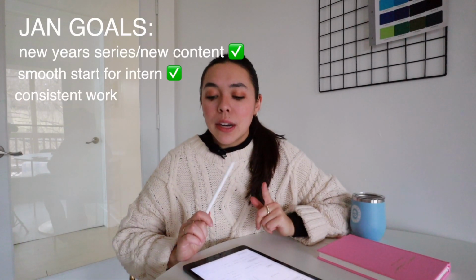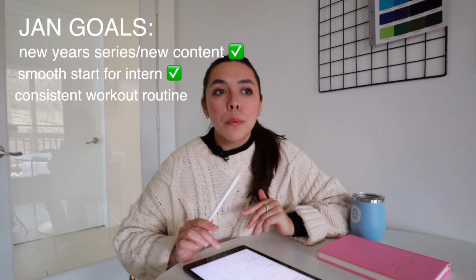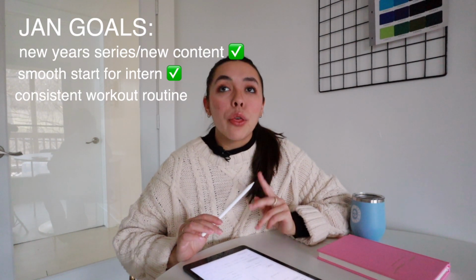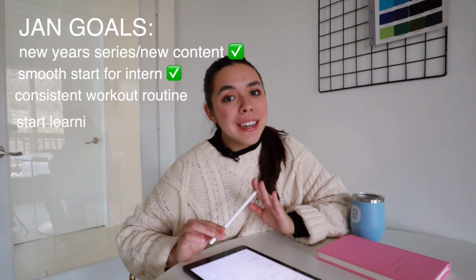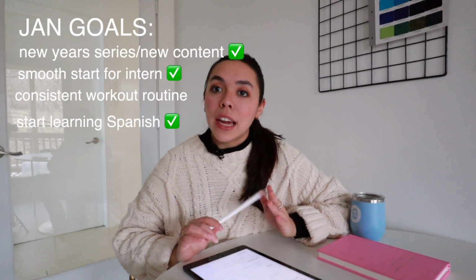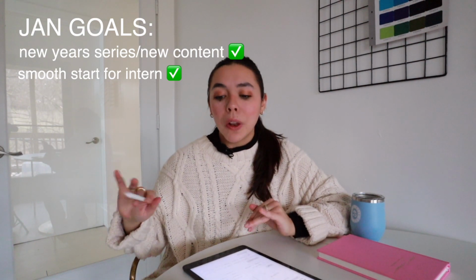I wanted to have a consistent workout routine of working out 4 times a week. I stuck to this some weeks. You'll see in my habit tracker here in a second. I would say I worked out more like 3 times a week, which is still pretty consistent. It just wasn't at that number 4. And then I wanted to start learning Spanish, which I did the majority of the nights in January once I started. Again, you'll see it on my habit tracker, but I did my Duolingo before bed.